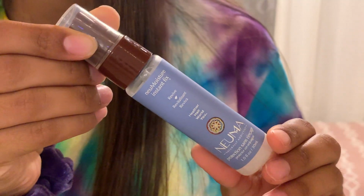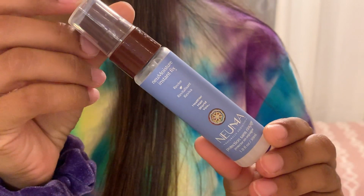It's so good. I'm gonna admit to you guys, I don't use heat protectant as much as I should because I'm just so lazy. But when I do, I use this one that I got in my Ipsy bag. So that's what I use as heat protectant when I do use heat protectant, which I recommend because it's terrible not to use it, but I do it anyway.